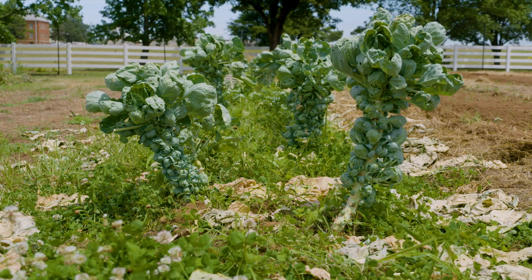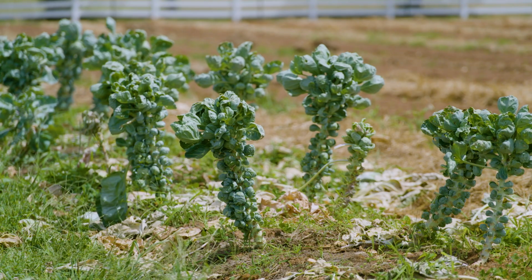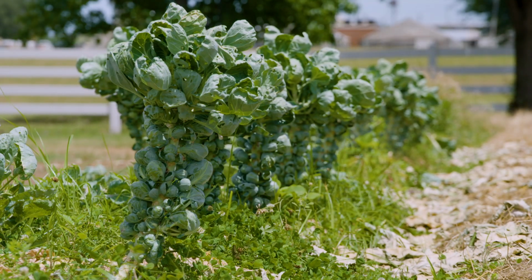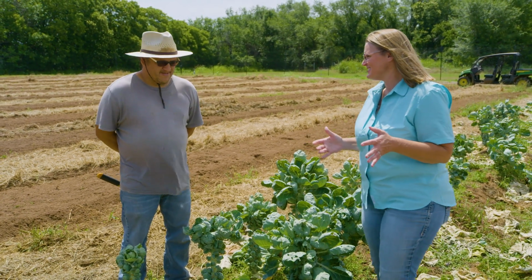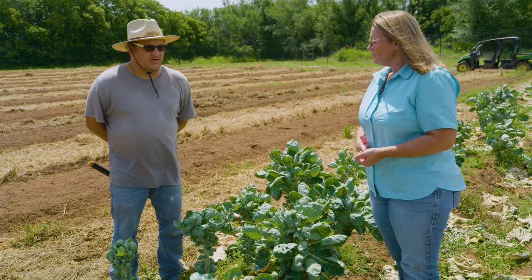And with Oklahoma's weather, it's kind of unpredictable. Really, it's a good end of winter into the first of summer crop, and hopefully the weather cooperates enough that you can get a good harvest out of it. So we've had a nice wet, early start to the summer, I would say. So basically, when did you plant these? We planted these the 1st of February.